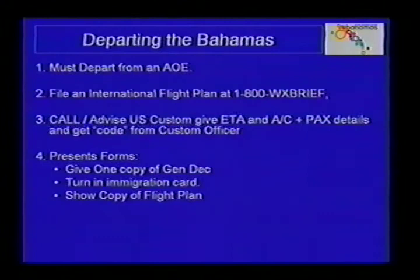When calling and when filing a flight plan, what they're going to give you is a discrete transponder code. Ensure that you get that from the customs officer when you speak to them and give them your information. When landing, you want to make sure that you actually give your general declaration form and your immigration card to the immigration officer prior to departing. Show them a copy of your flight plan that you have actually done the procedure, you have done your paperwork, and you are ready to depart and enter United States airspace.